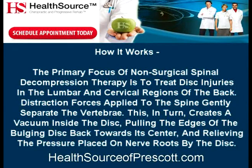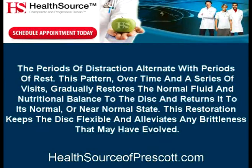How it works. The primary focus of non-surgical spinal decompression therapy is to treat disc injuries in the lumbar and cervical regions of the back. Distraction forces applied to the spine gently separate the vertebrae. This in turn creates a vacuum inside the disc, pulling the edges of the bulging disc back towards its center and relieving the pressure placed on nerve roots by the disc. The periods of distraction alternate with periods of rest.